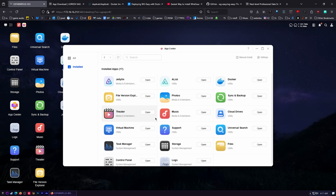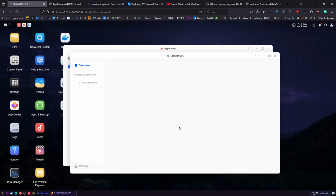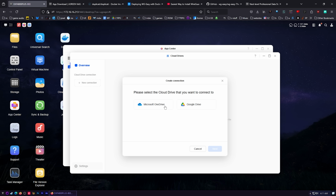All right, so we backed up stuff to the NAS. Maybe you also want to back up stuff to different cloud places just so it's secure in multiple places that are outside of your home. I've already got this installed, but you'll want to install this. It's called Cloud Drives. And right now, we're in a very early version of this, but we already have Microsoft OneDrive and Google Drive.